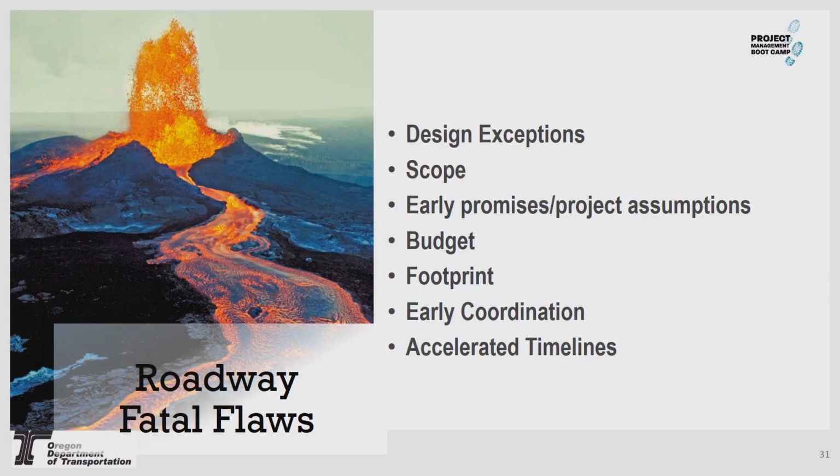And then, footprint, really knowing that Roadway has done their 3D modeling prior to DAP, and that we have identified staging areas. Those are ones that can really set your project back if we haven't done those properly. And then tied to that is early coordination. We should be coordinating with all units on footprint related items.